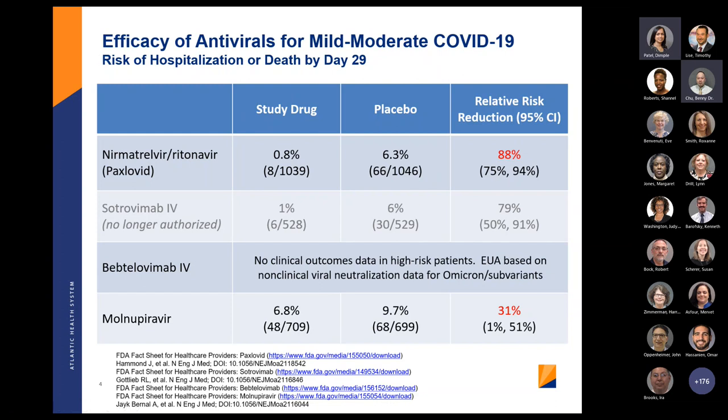This slide reviews the efficacy of the various antivirals for mild to moderate COVID-19. The primary endpoint for most of these studies was hospitalization or death at day 29. Another commonality of these studies is that they really focused on patients that were at high risk for progression to severe disease. So these were the included population. Also of note, the studies excluded vaccinated patients or patients that previously had COVID disease.